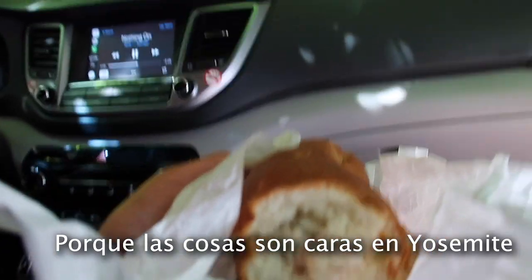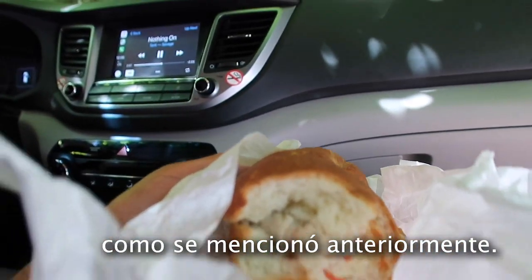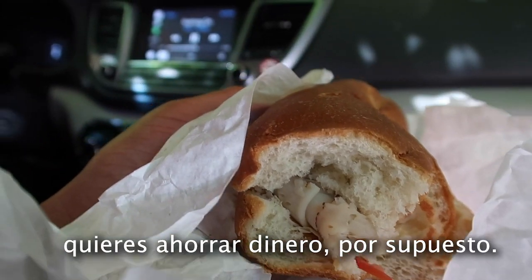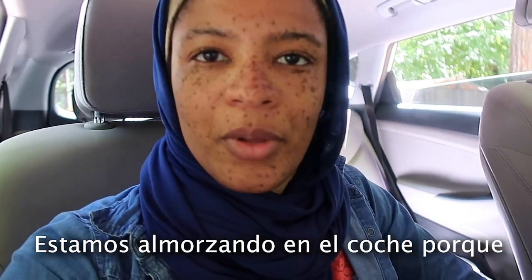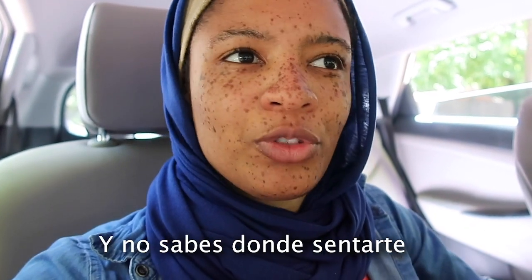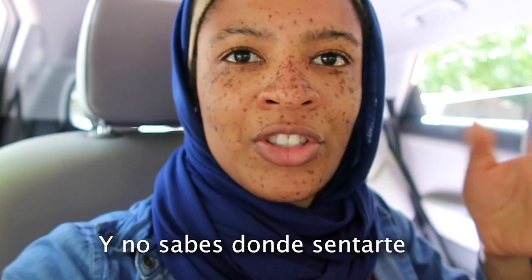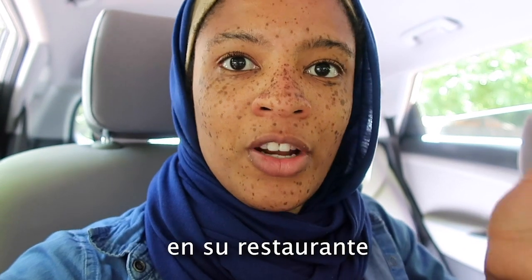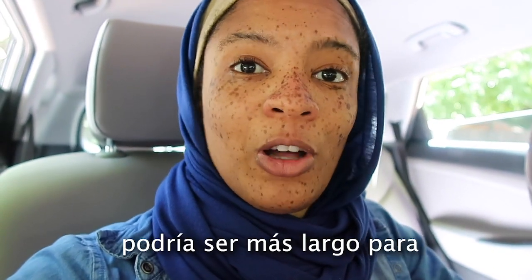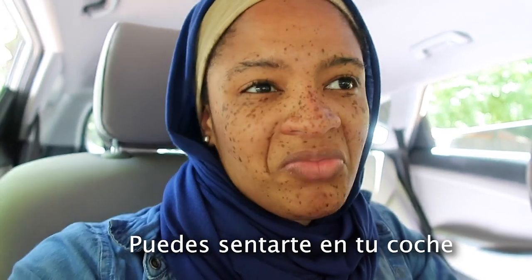Because stuff is expensive in Yosemite, as mentioned earlier, it's best to bring your own food. That's if you want to save money, of course. Having our lunch in the car because this Yosemite Park is really big and you don't know where to sit down. There is a general place where people sit down and there are restaurants, but depending on where you find parking, it might be longer to walk to that place. So you can sit in your car and just eat, like we're doing.